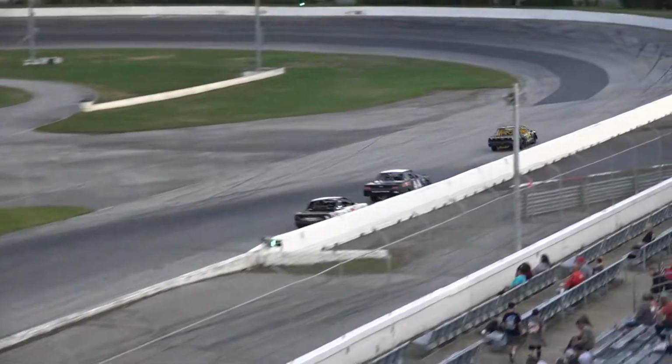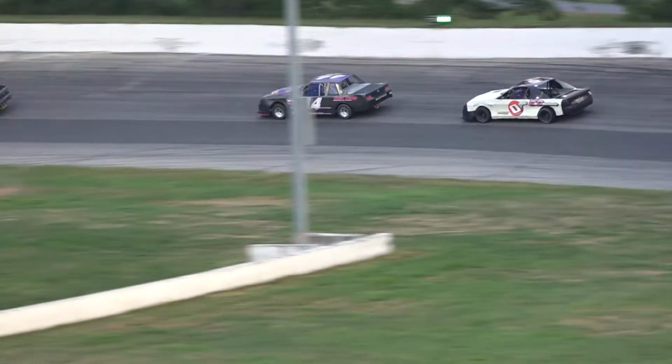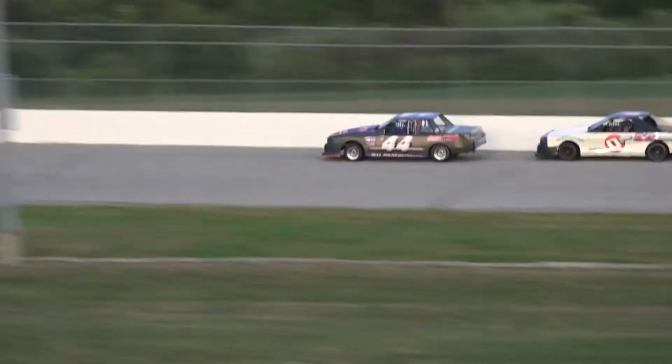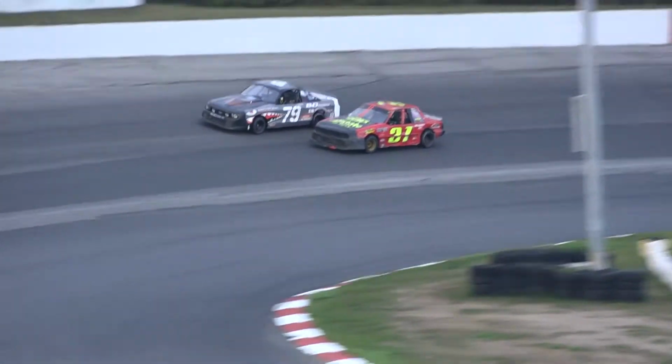Yeah, Roy was strong in his heat, and he's proven it to be true here in the feature as well. Roy off the second turn continues to open up that lead on the backstretch. Michalski in the 44, Trudeau in the 0. Here comes Silva now, all the way from the back in that number 31 to challenge for the 4th spot.